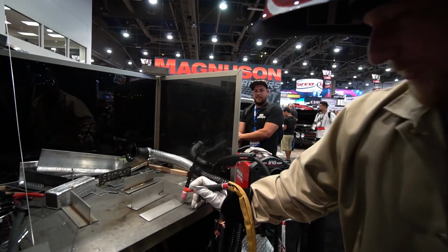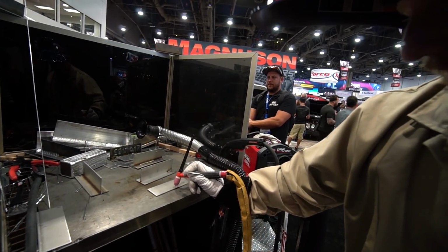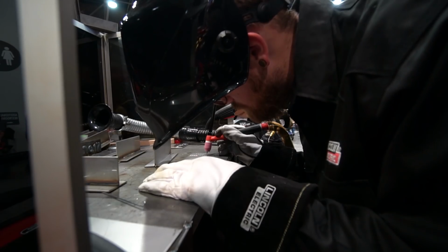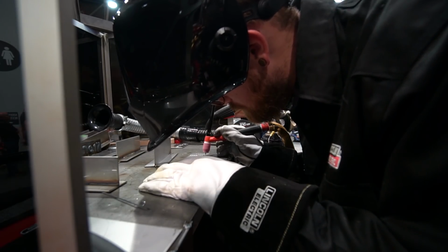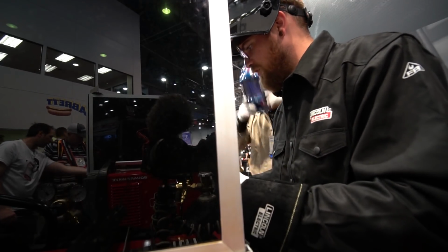That's the first thing I'm going to have you do is just go right here. Try to hold it tight. And just try to hold that distance. Don't go up and down. Don't drag off the plate. Don't dip that tungsten. You're good. Okay. Don't dip the tungsten.